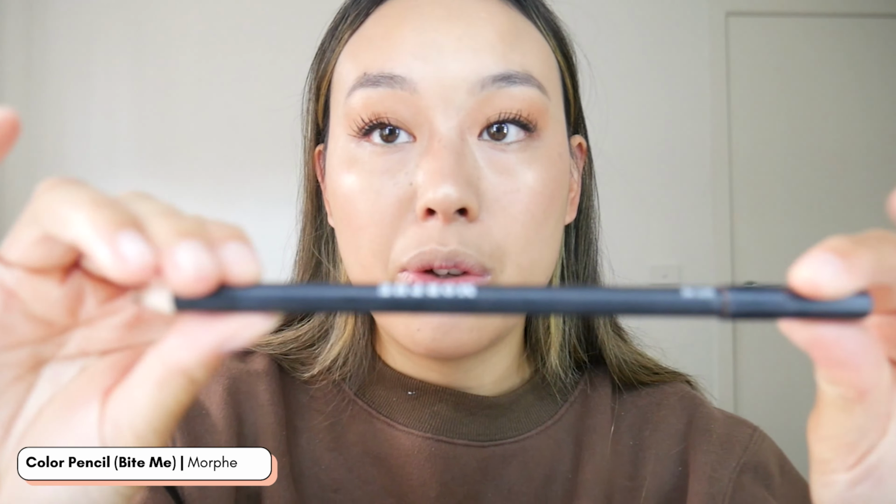Next is lips. So I'm just gonna line it with Vitamin from Morphe. The only brands that I use, if you look at my things, are Clay Cosmetics and Morphe.